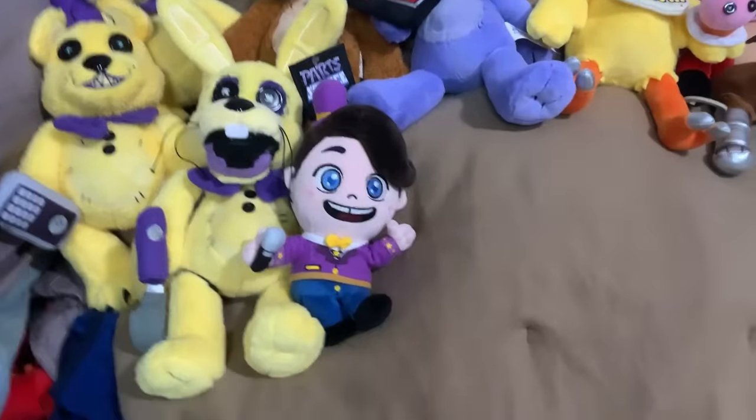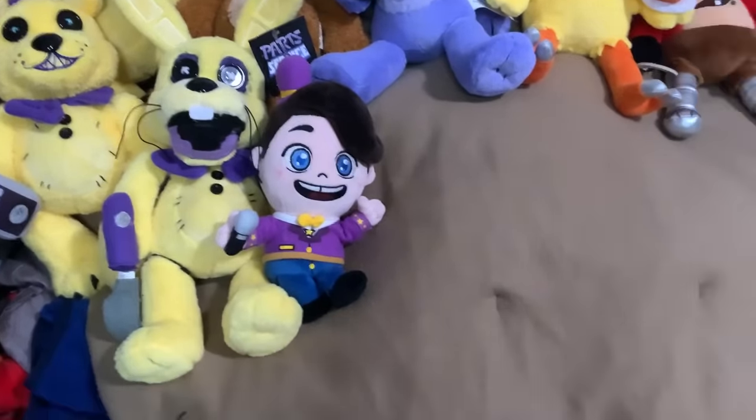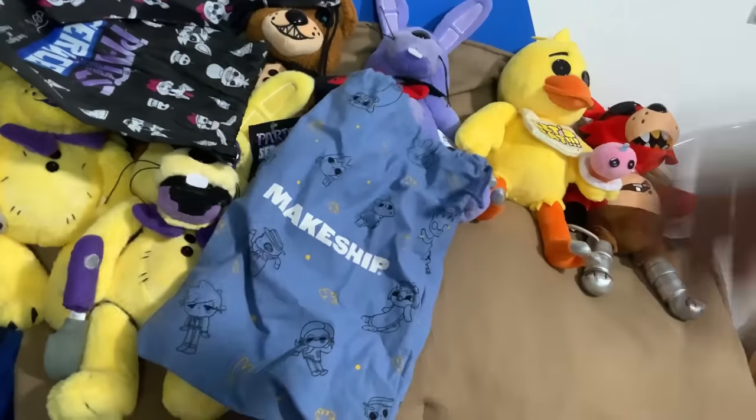I was going to put these way later in the video for miscellaneous, however, I guess it just makes the most sense to put them here now. These are two of the bags that went to the Hex plushies. I don't know where the other couple went. I can stick them up here. And the bag that went to the makeshift Docko. So, yeah. There they are.